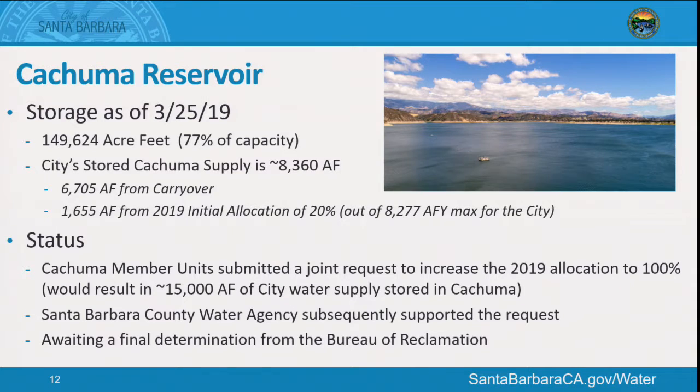We had requested a 100% allocation. The county supported that request, and the Bureau of Reclamation issued a final determination of a 100% allocation for this water year. So that did come through.